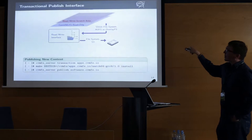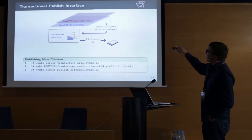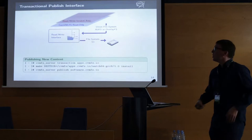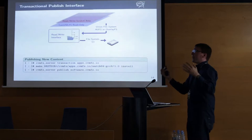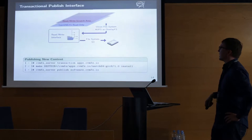And once all the changes are ready to be committed and pushed, the CernVM-FS server tool that is installed on this release manager machine walks through the writable directory tree, picks up the change set, and commits it to the final storage. The final storage, in the simplest case, is a directory that is served by an Apache server, or it can become more complicated with more replication and caching, or it can go into an S3 system. This can be Ceph S3, or it can be an Amazon commercial S3, so anything that speaks S3.